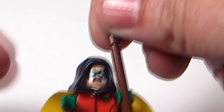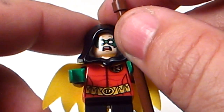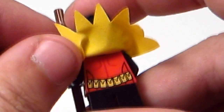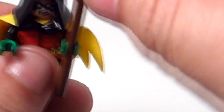He's got a really nice chest, though. His torso is really well done, I think. Really nice detailing on him. And I don't remember, does he have any back printing? Yeah, he does. There you go. That's his back printing here. So it's not a bad minifigure as well.